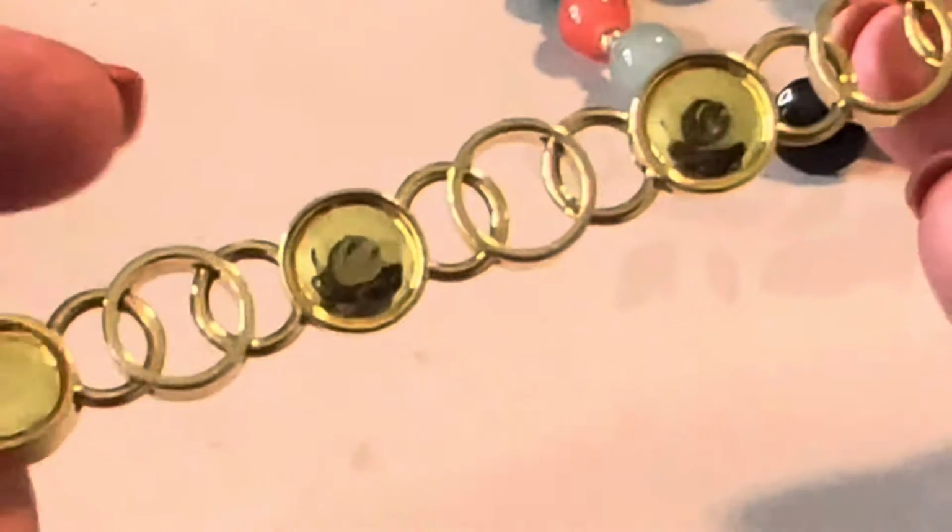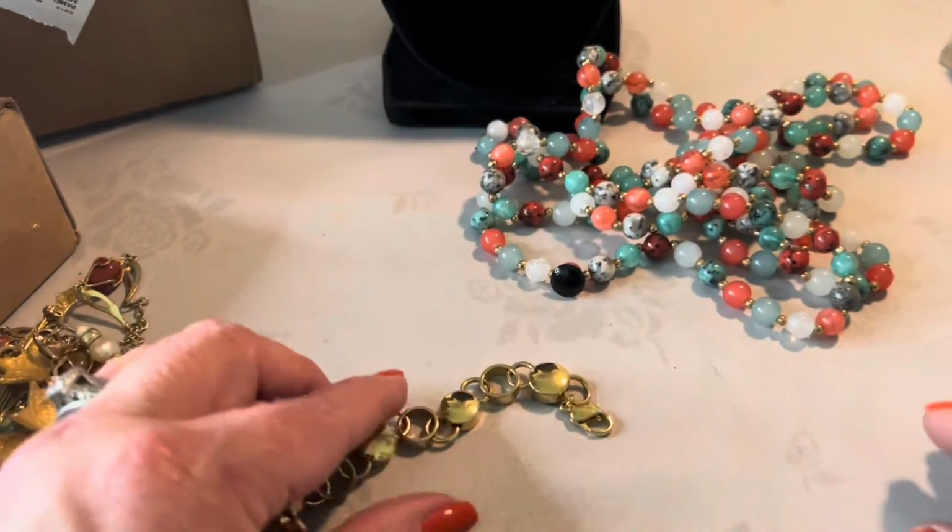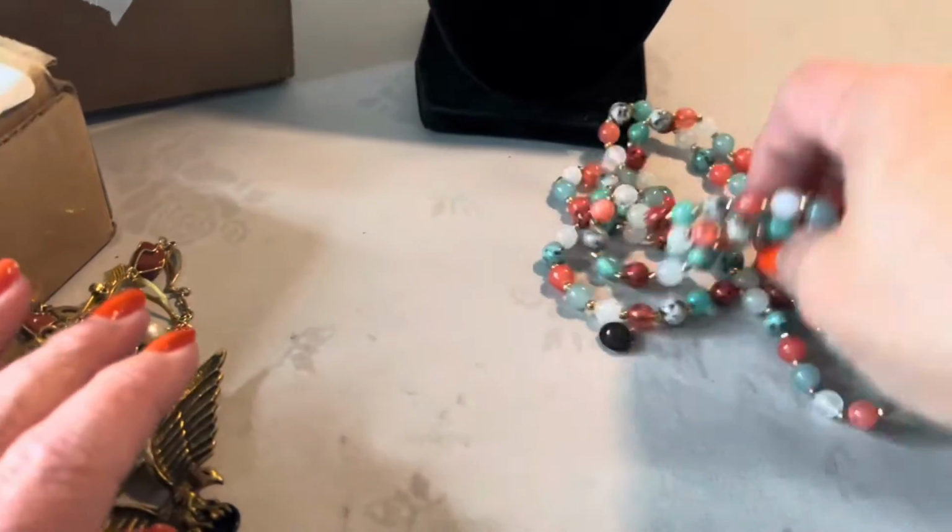I think I could probably use something to pop that black bead out of there, because I don't have all the pieces to repair this one. And once I did that, it would be perfectly fine. It wouldn't need anything else done to it.